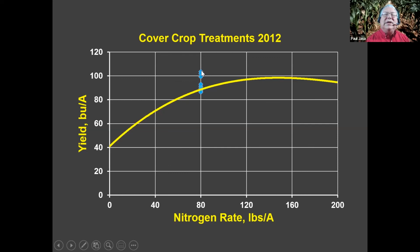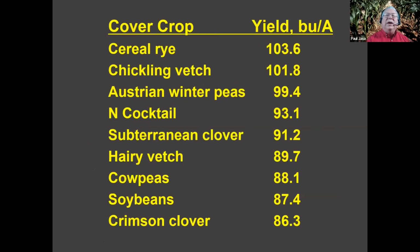So again, people will say, all right, what was the cover crop there? What fixed you the most nitrogen? Here's where I got a little bit of a surprise. My winning yield there was CRI. Wait a minute, that's not a legume, that's not a nitrogen fixer. Again, it turns out the 80 pounds N was enough in the drought year.